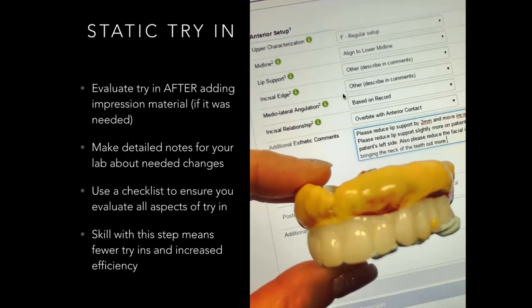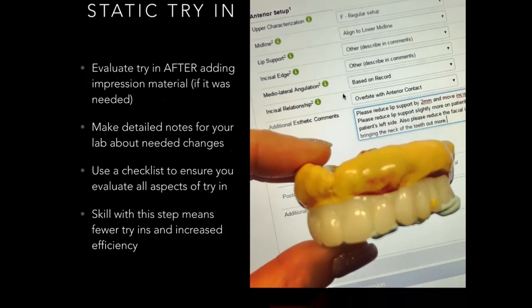The biggest error that doctors make with using a static try-in is that they evaluate the try-in before they add impression material if necessary. So if you need to add impression material, if your try-in does not fit, you need to make all of your changes to the teeth before you add the impression material and then make detailed notes. I use a checklist to make sure that I am evaluating every single aspect of these try-ins.